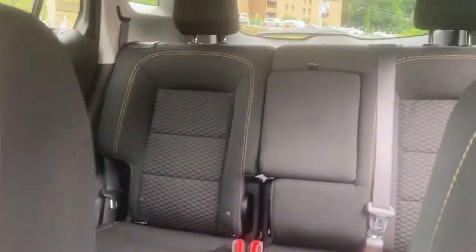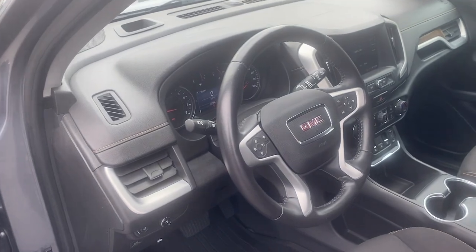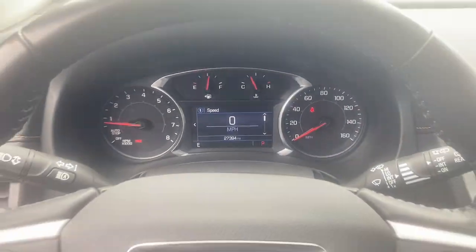These are just some of the great options this vehicle comes with: intelligent auto on-off high beams, pre-collision system, lane departure warning, keyless entry, heated driver's seat, backup camera, heated mirrors, keyless start, four-cylinder engine, lane keeping assist.